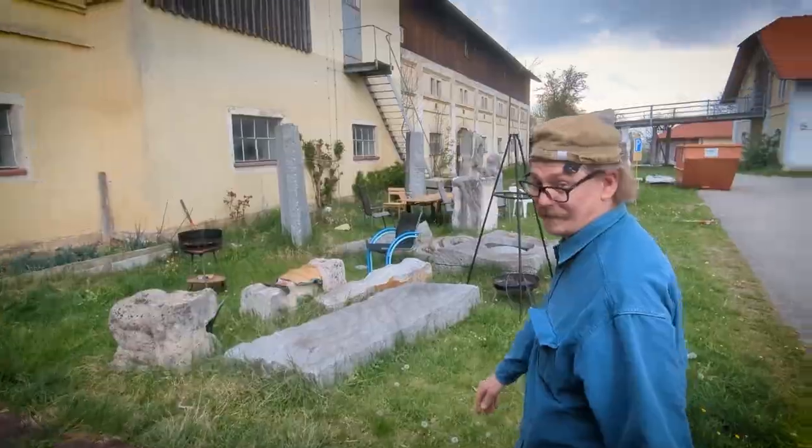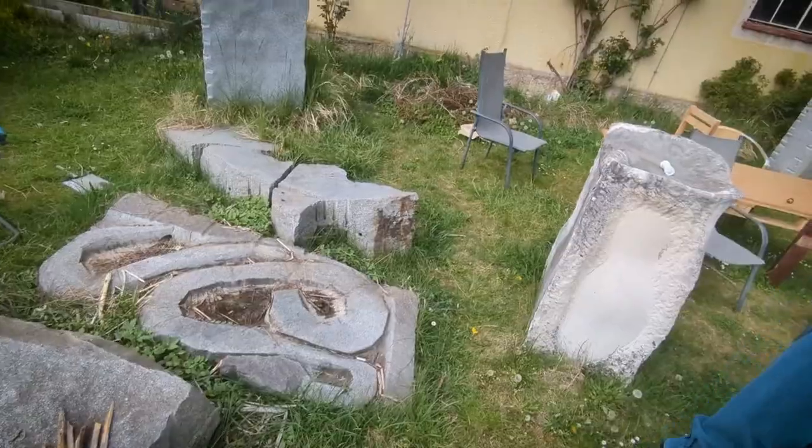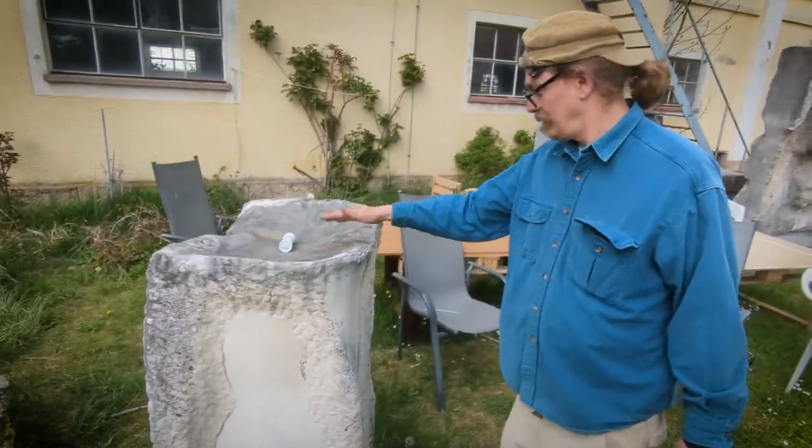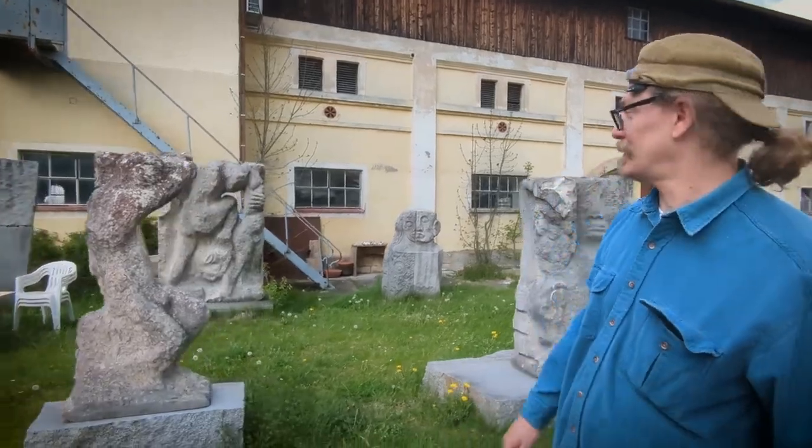It's pretty heavy. This is an interesting piece right here. I could see a fountain or something in there. This would be good for my speakers. Or a TV or something. As you can see, there's really cool art around here.